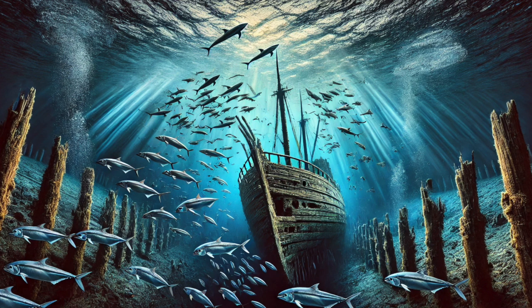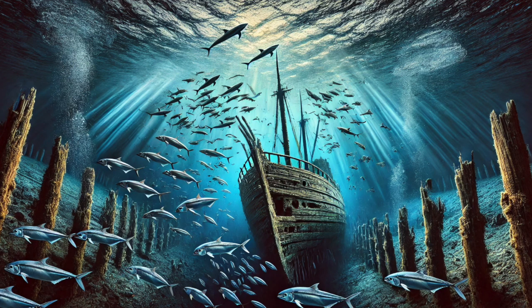Fascinating. But I imagine this ecosystem, like so many others, faces its share of challenges. Unfortunately, you're right. The Black Sea is under pressure from pollution, overfishing, and invasive species.